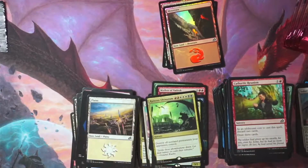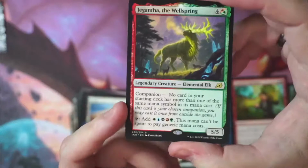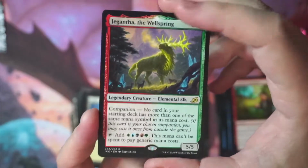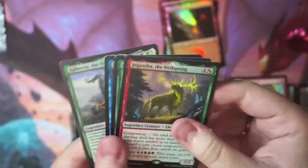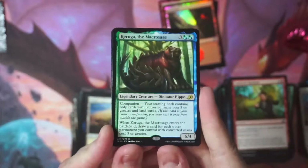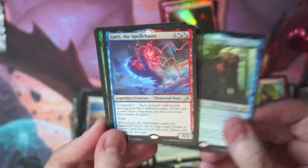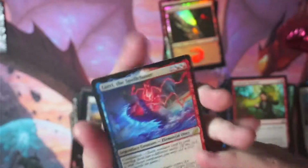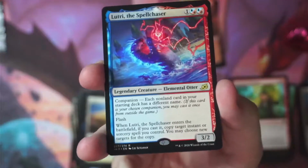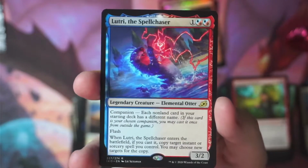Speaking of that, what I did want to talk about is these guys. You'll notice that they have something called Companion on them. Companion was an interesting thing that was introduced in, or not Commander, I'm sorry, Companion was introduced in Standard, you know, constructed formats, I guess also Commander as well. Companion was an interesting way for decks to be built. So let's take a look at Lutri. Lutri's ability was each non-land card in your starting deck has a different name.